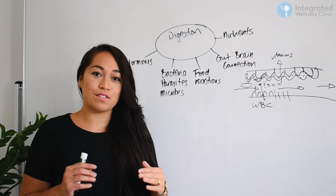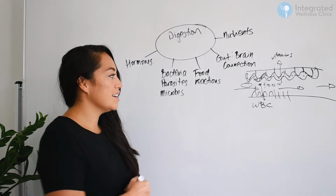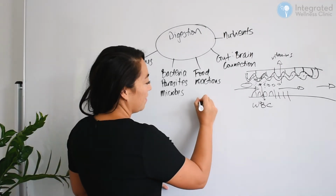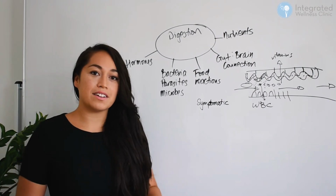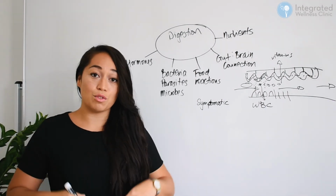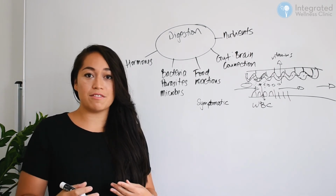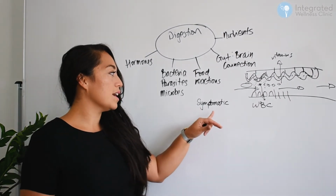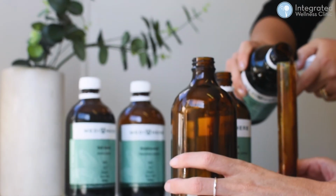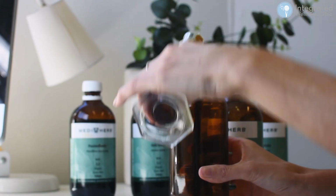In the clinic, we offer 3 different stages of care to alleviate digestive symptoms. The first stage of care is symptomatic care. Symptomatic care is not essentially addressing the root cause of the issue, but if you'd like symptoms like bloating and reflux to be suppressed fairly quickly, then we would look at different herbs, perhaps digestive enzymes, probiotics to work at supporting the symptomatic side of health.